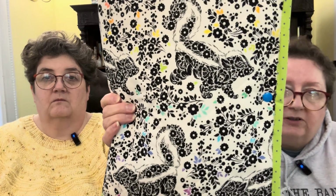All right. Oh, and I have this in my portfolio bag that I made using Little Stinker from Tula Pink. It just works perfectly because it's all flowers and the whole flower thing. Yeah. All right.